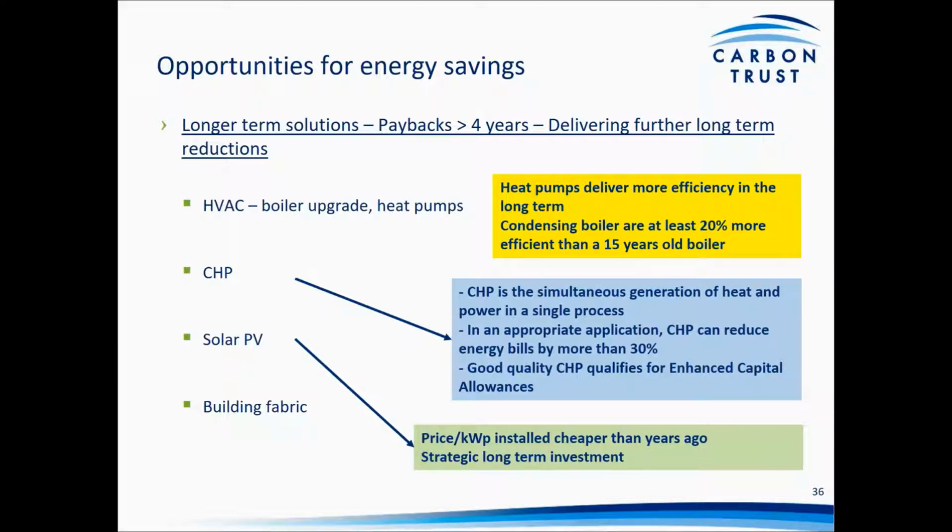Also, if we think about replacing boilers with another boiler, a condensing boiler can save at least 20% of gas consumption, if we look at, for example, a 15 year old boiler. Another thing to look at, especially for buildings that have, for example, a swimming pool or leisure center, is CHP, combined heat and power, a technology that delivers electricity, hot water and heating. So if you have a combined requirement at the same time of heating and electricity, micro CHP potentially could be a good way to save energy.